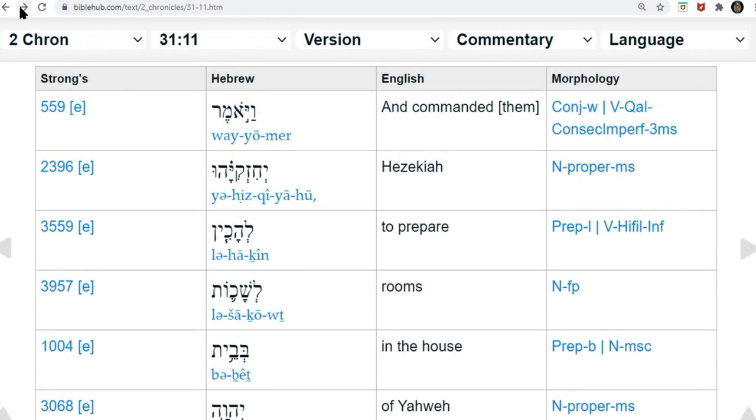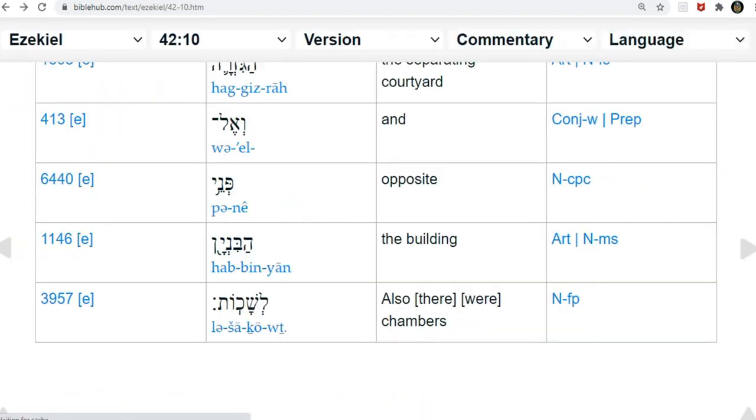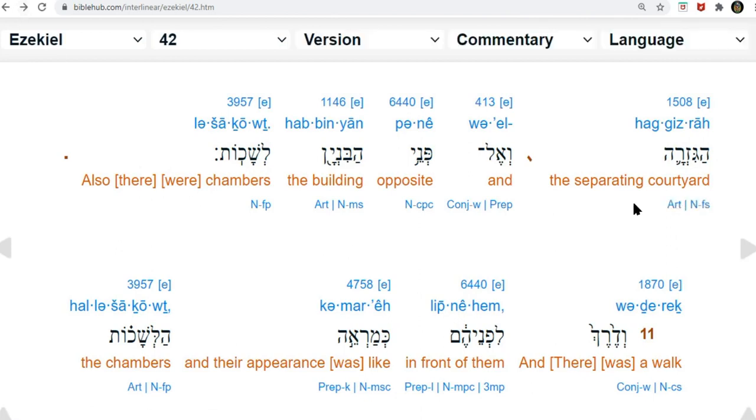But I haven't read these chapters yet. I just ran into this and thought I would share it. And I'm fixing to read chapters 40, 41, and 42. And I'm sure I'll find out a bunch of information that they're having a hard time digging up over there in Giza. Alright, I'm going to cut this off here. Good day.